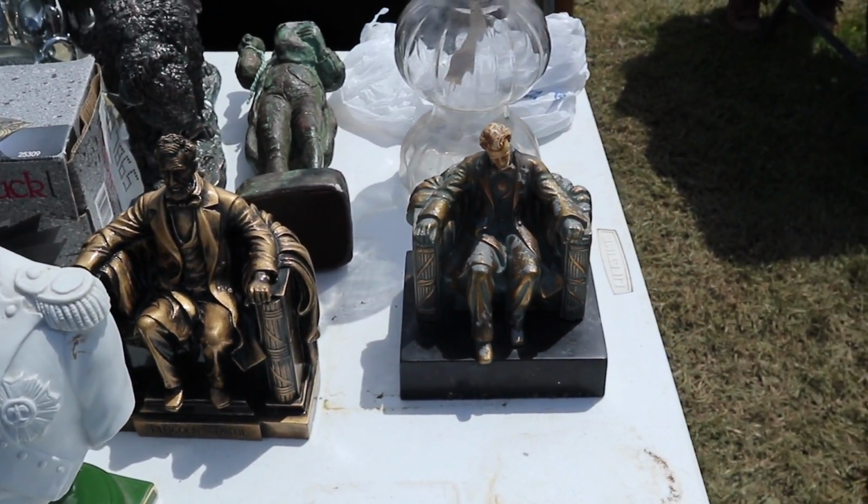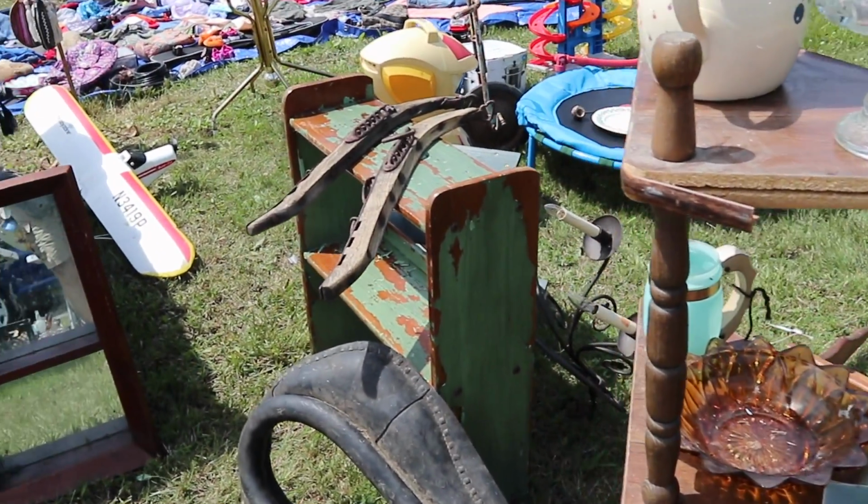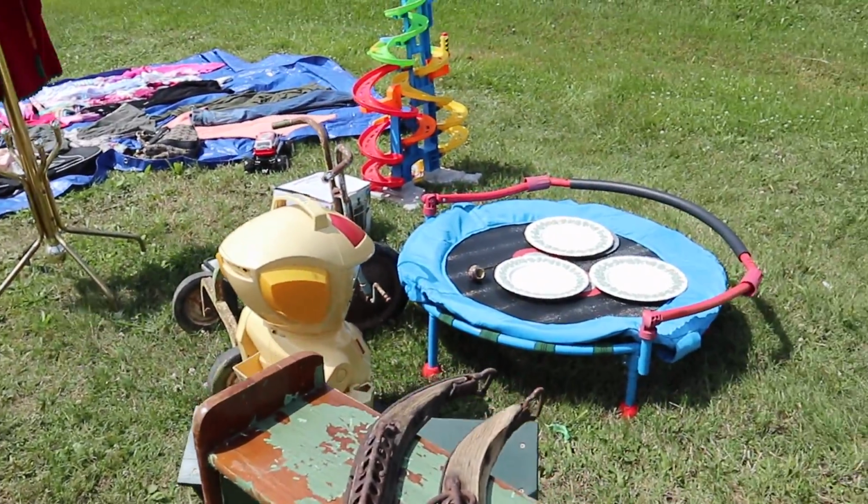Lincoln statue. Yeah, it's cool to see old stuff. This is the fun of coming out to this, is you never know what you'll find, and this is a big mix of a lot of different things.